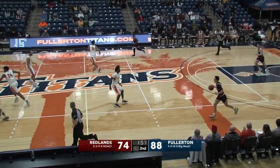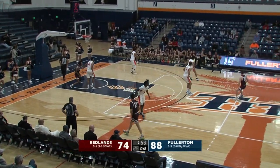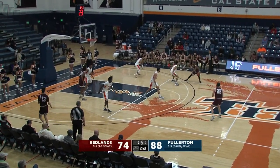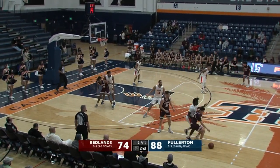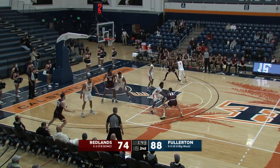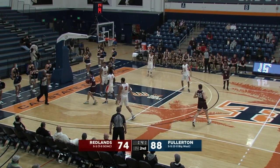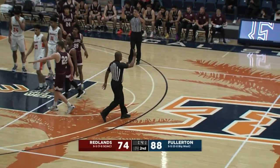Trey Maddox and the Titans almost up to 90 tonight, 88-74. Duckett still looking to crack double digits for Redlands. Didn't shoot it there. Other guys have gotten off here tonight for Redlands, the Bulldogs. And we'll get a touch foul outside on Trey Maddox.